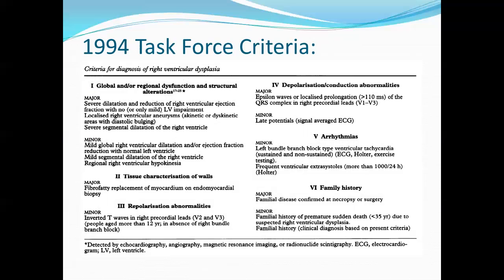When you're thinking of arrhythmia from the right side, you're going to have a left bundle branch morphology for your VT. And this can be on Holter, on event monitor, or even just on an ECG.